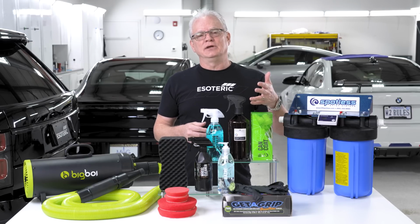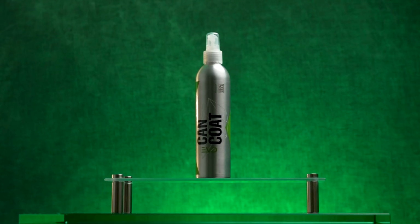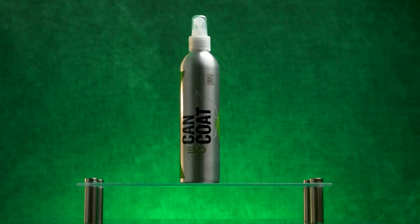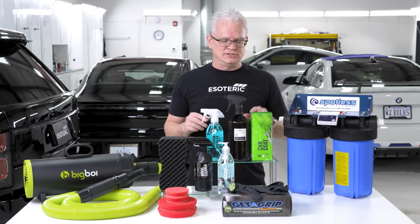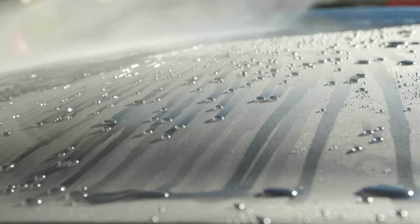Super easy to use if you're that type of person that wants to get into some kind of DIY ceramic coatings, but you're not ready to step up to the full-on coating process, this is the product to go with. If you get in any kind of water beading competitions, you're going to win with this. Super tight, perfect little water beads with this.